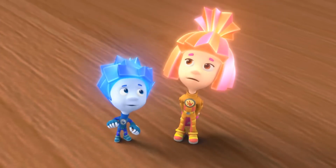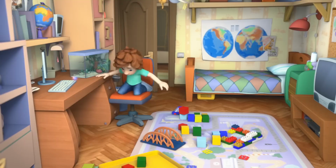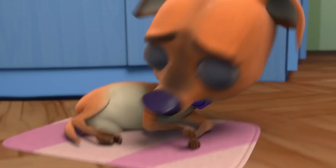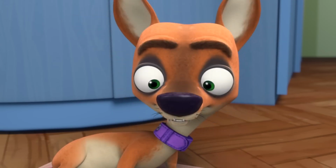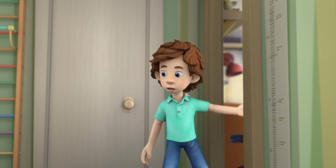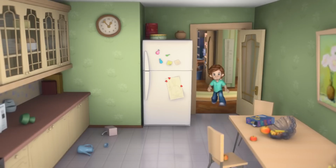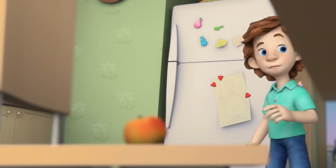Hey, Tom Thomas, where'd your chameleon go? Oh, it disappeared. It didn't disappear, it camouflaged. He won't hide for long. Let's find him. Chewsaka, have you seen the chameleon? Where is he? Do you see him?